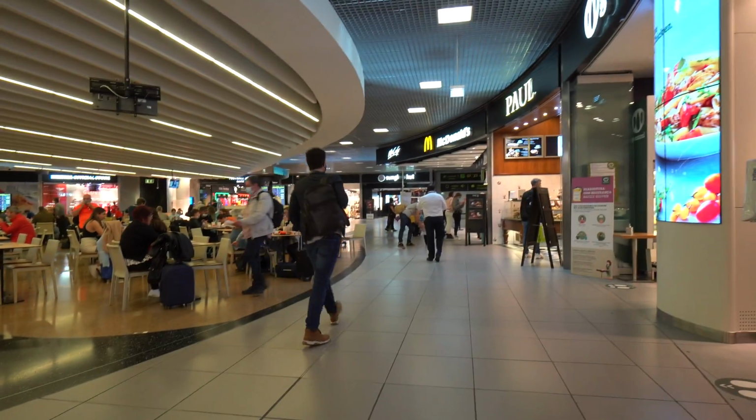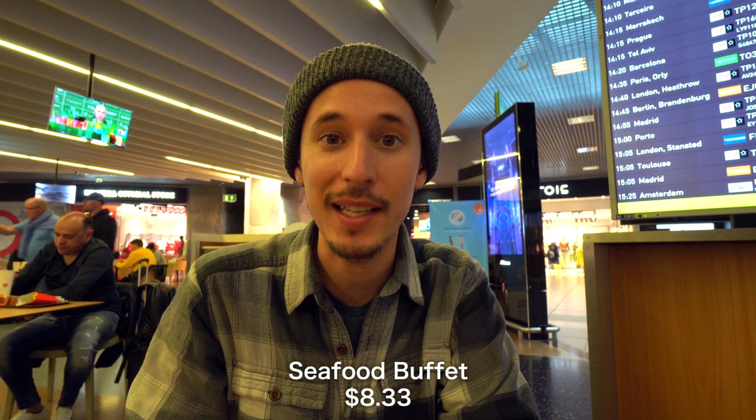Somehow I missed this last time, but Lisbon has the nicest food court in any airport I've been to. The food on the island is great. You can find all your typical Portuguese dishes, really good seafood. We stopped at a buffet for €8.